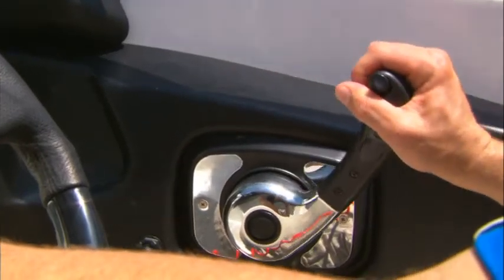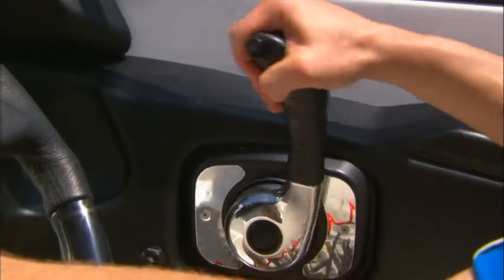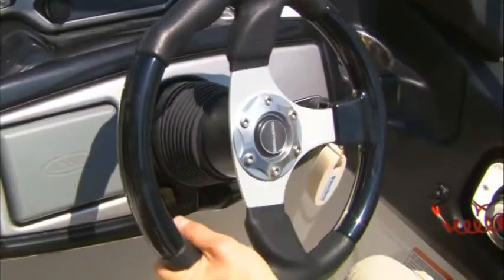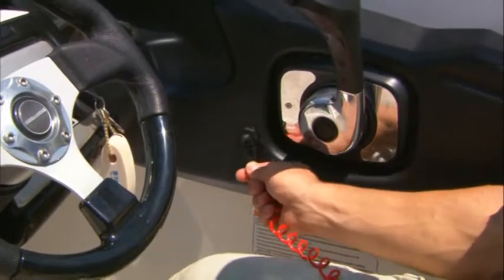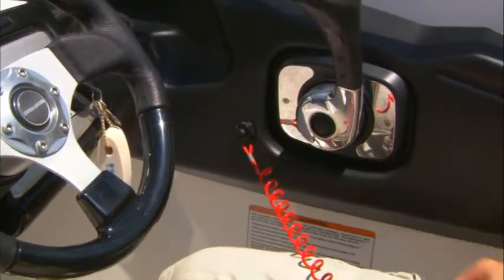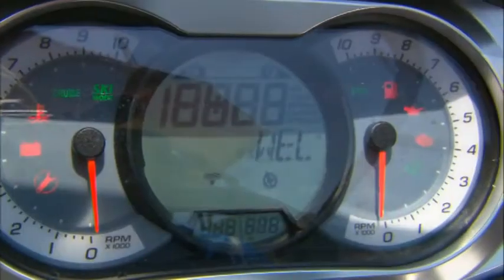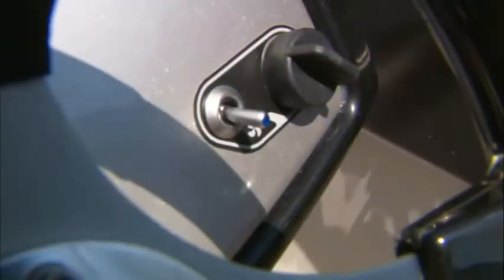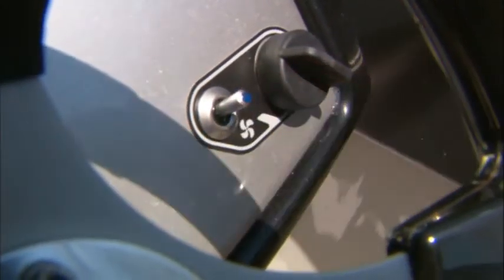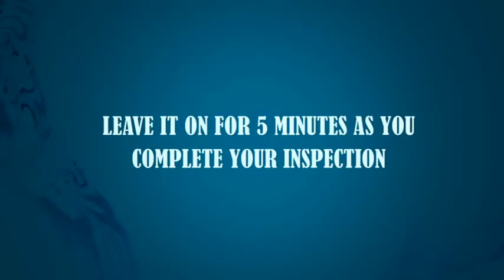Check shift lever operation in forward, neutral, and reverse, then leave it in neutral. Check steering for free and smooth operation. Now you are ready to connect the tether cord to the engine cutoff switch. Turn on the ignition switch and check that the multifunction gauge cluster is powered and self-testing. Turn on the bilge blower and make sure it is operational. Leave it on for 5 minutes as you complete your inspection.